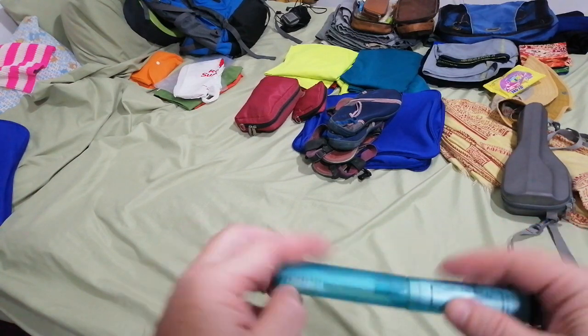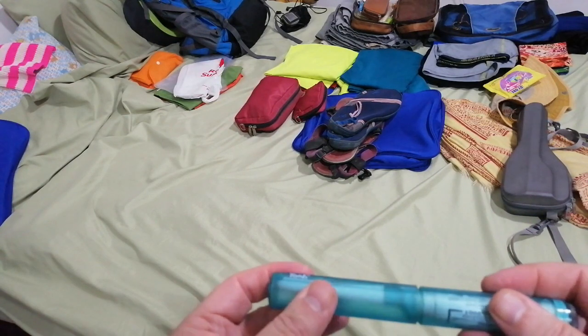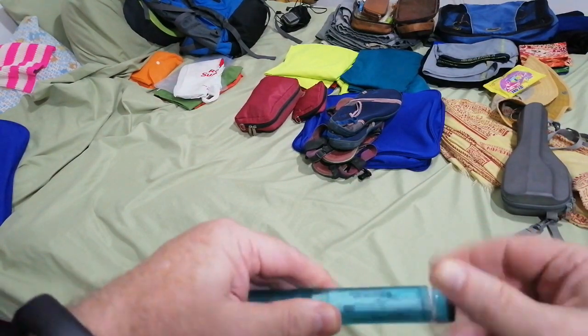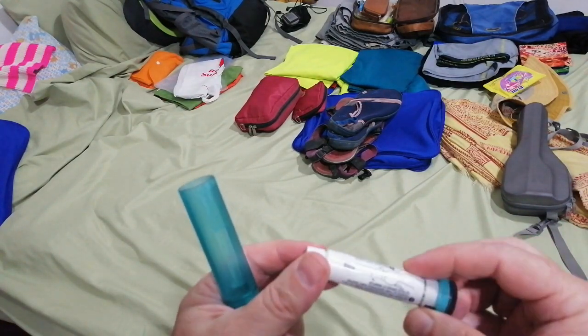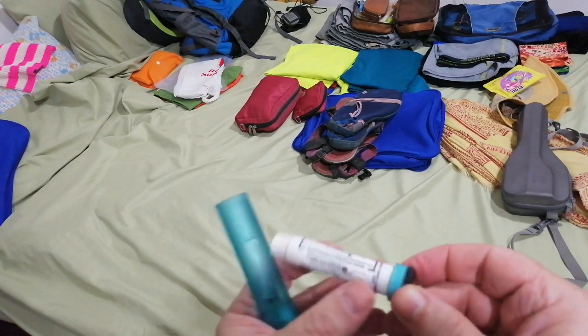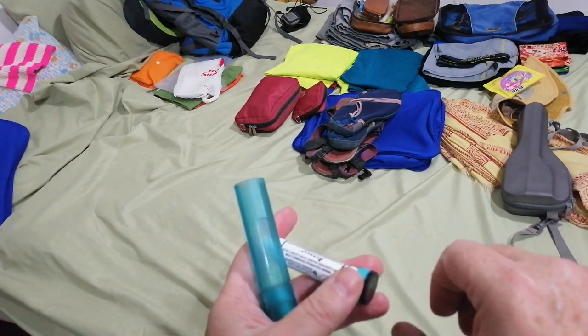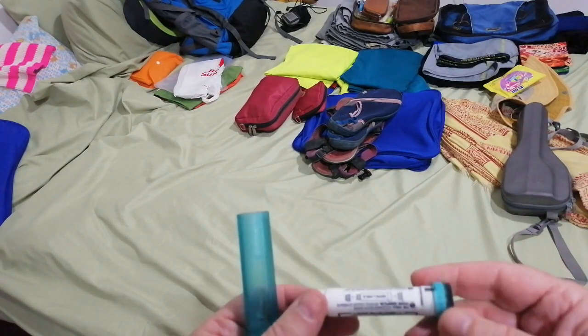Oh, and here, just because I love this toothbrush, I bought this at REI in Texas. This is a hard case travel brush. In the handle pops out the toothpaste. The cap unscrews, you get your toothpaste out, but then the bottom also unscrews and is threaded so you can screw in a full-size toothpaste to refill it.